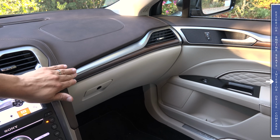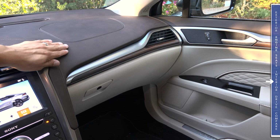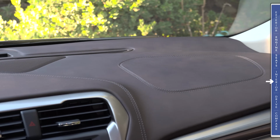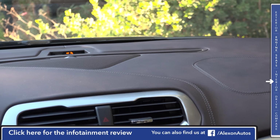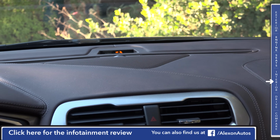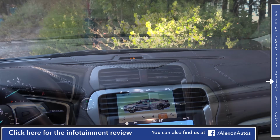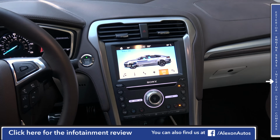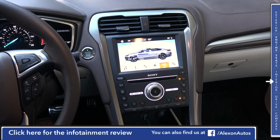We still have very similar trim to the last generation model, but the big change is right above it. The dashboard and top-end trims is now a full stitched leather component. This is very interesting because we don't normally find mass-market vehicles sporting full leather dashboards. Adding leather to the dashboard and the upper portions of the doors really make this interior feel much more premium than any other entry in this segment.